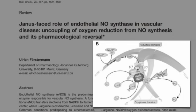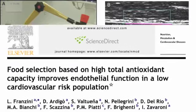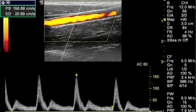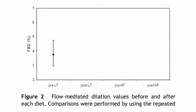So recently, for the first time ever, researchers studied the effects of eating high antioxidant foods on NO activity. We saw what choosing higher antioxidant plant foods did to inflammation. What effect does it have on our arterial function? You can hook people up to a device that measures the dilation of their arteries and blood flow through ultrasound. In the study, people started eating their normal, miserable diet, then switched to an even more miserable diet, and their arterial dilation capacity dropped, though not significantly.